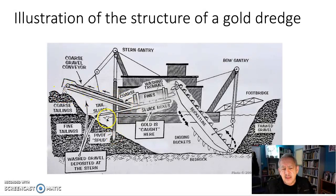The trick is you have to spike the dredge in the ground somehow, because otherwise, when the bucket line's trying to dig up the material, it'll just push back. It's got to have something to anchor it so that those buckets can get grip on the material in front of it. And so that's called the pivot or the spud, and it's something that you drop down.